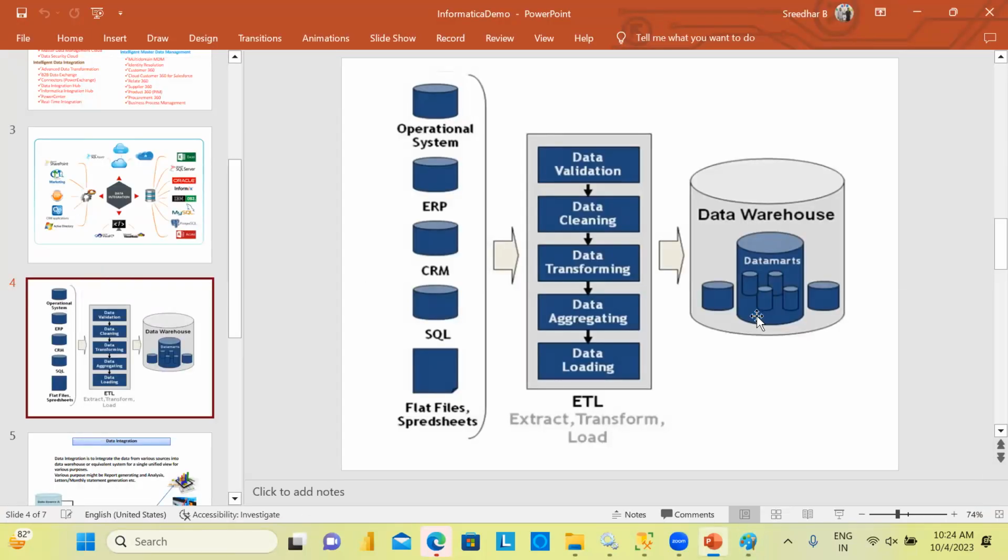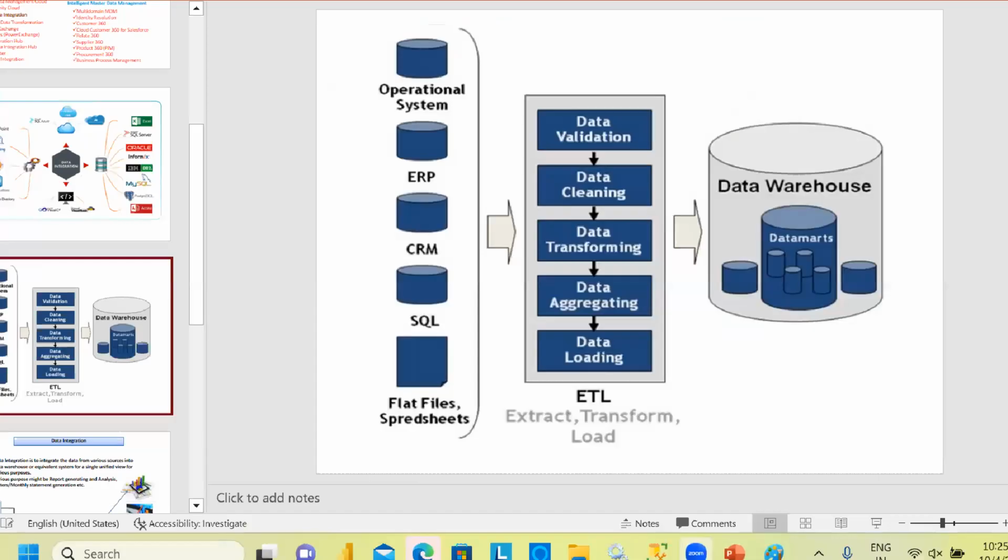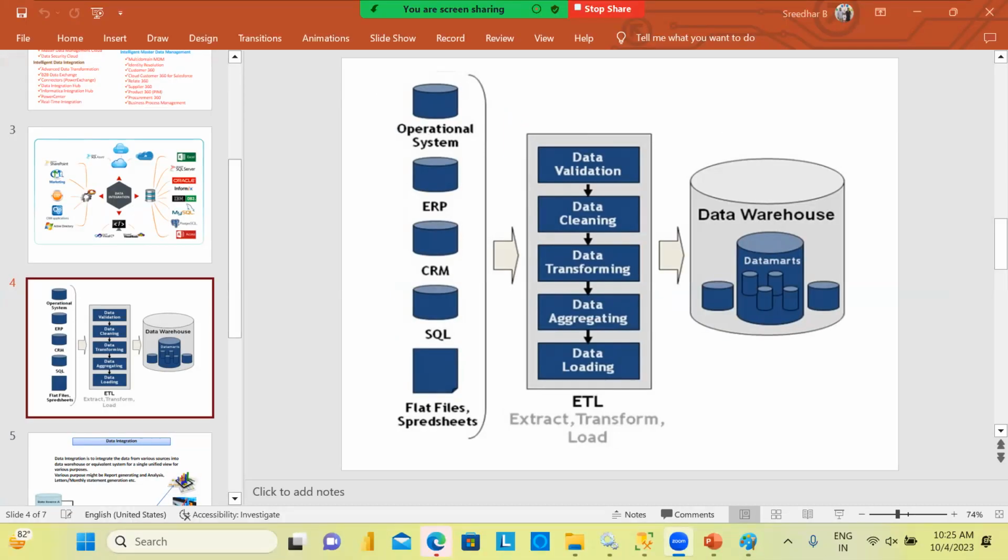We call these areas OLTP and OLAP. OLTP means to load our transactional data. OLAP means to load our analytical data. Before loading, an ETL layer is required. We have to prepare the data; it will not load directly. So ETL is required here.